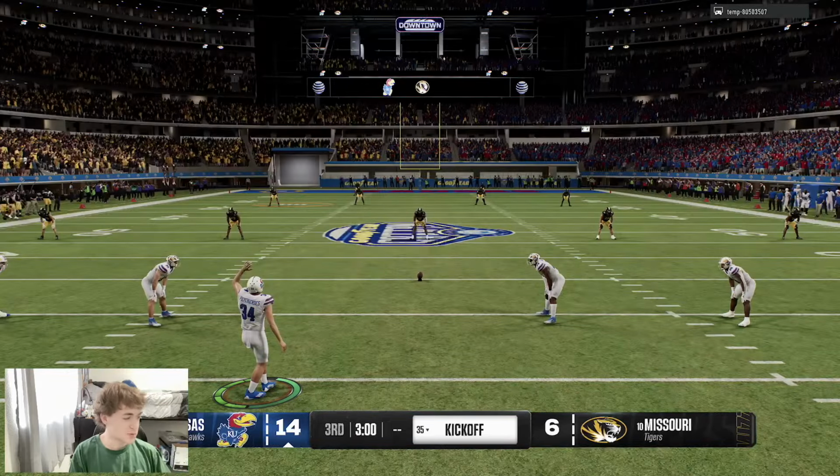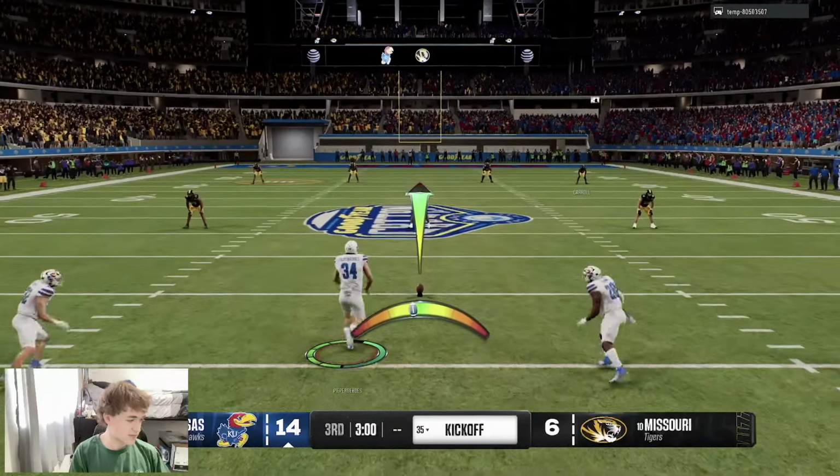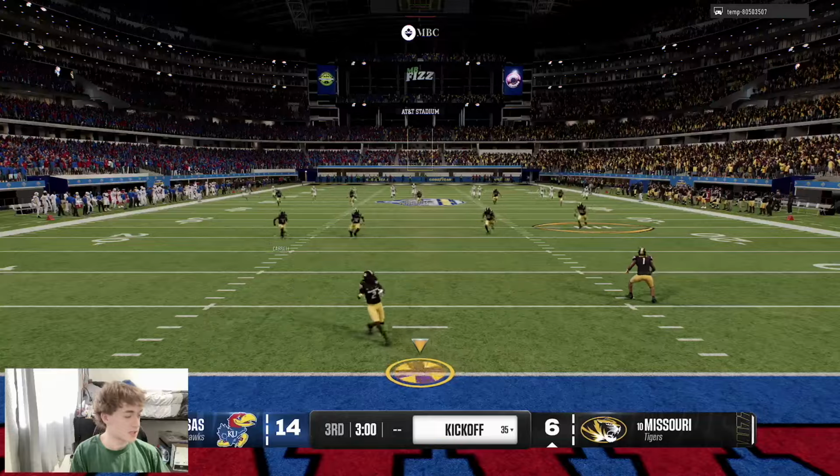We should run a quick triple option, see what we could do. It actually ended up working well. But it's just hard to run the two-minute offense. I mean, if he caught the ball, we'd be looking a lot better.